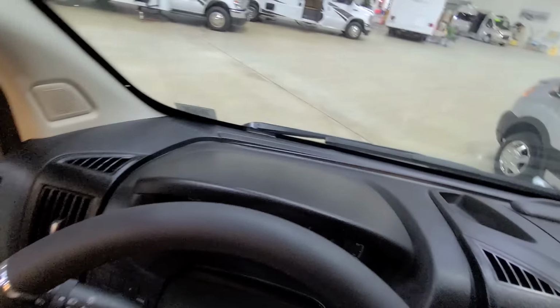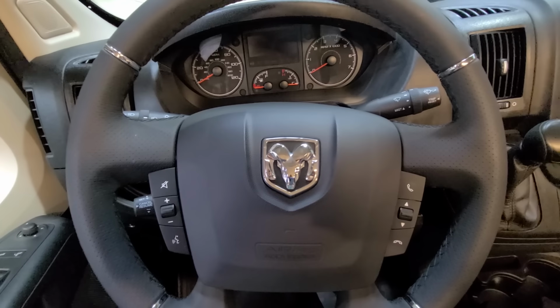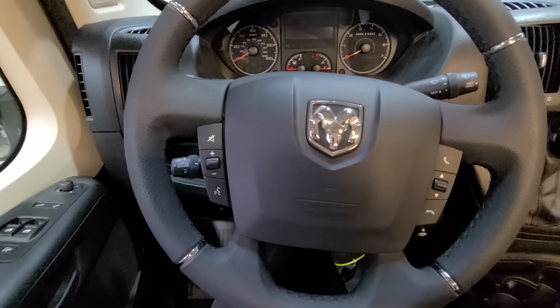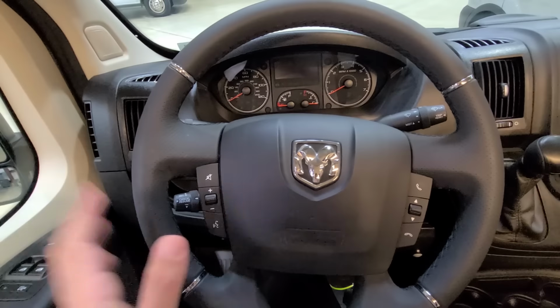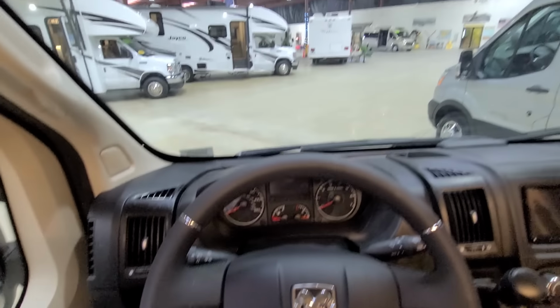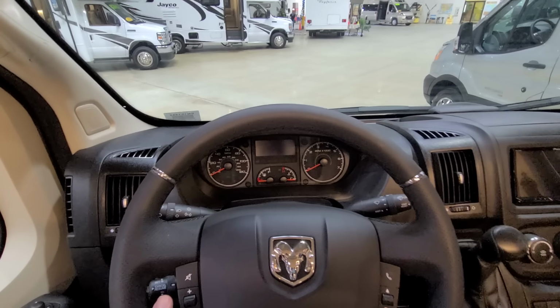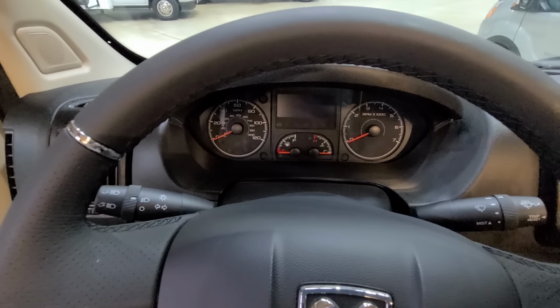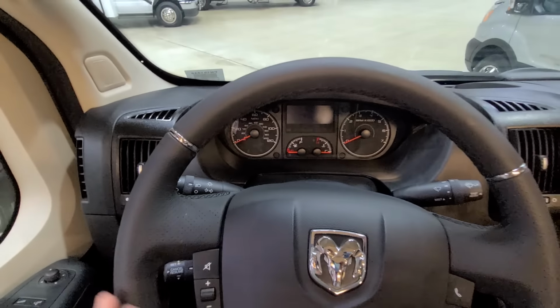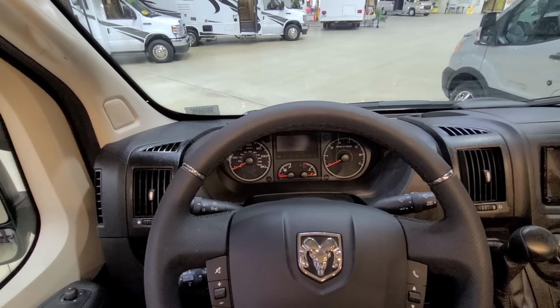I want to sit in the driver's seat. It looks like you do have, I don't know if you have cruise control. I think you do. Yes, you do. So it's got a nice feel, good visibility. It's comfortable in the seats, I could tell you that. Here are your gauges, mostly analog, one little digital screen in the middle. I would feel comfortable driving this, but it would not be a car.